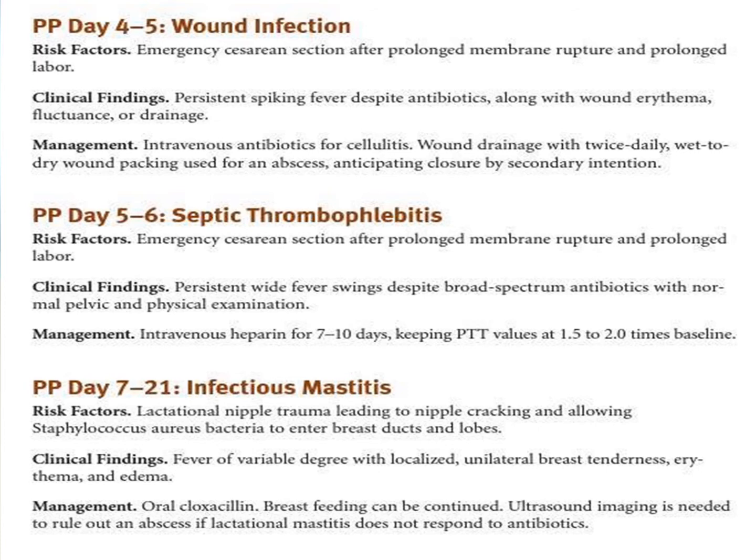Postpartum day 4 to 5: wound infection. Emergency cesarean after prolonged rupture of membrane and prolonged labor is the main risk factor. Spiking fever despite antibiotics, along with incision signs like wound erythema and drainage of the wound. Management is with IV antibiotics. We should do wound drainage, and wound packing is used for an abscess, with closure by secondary intention.